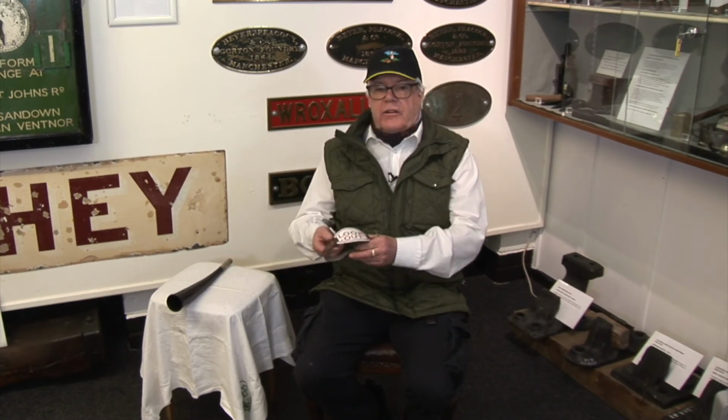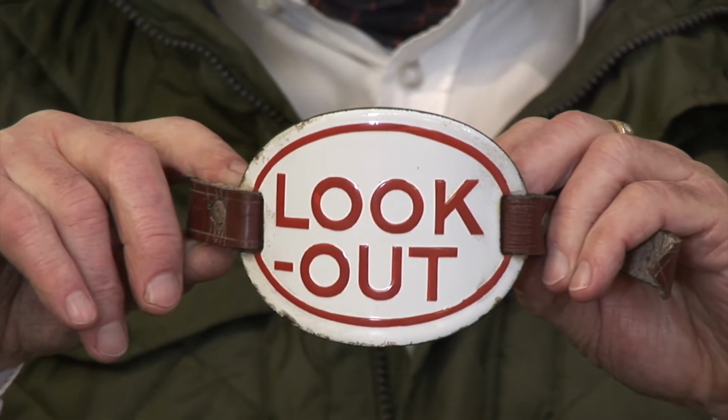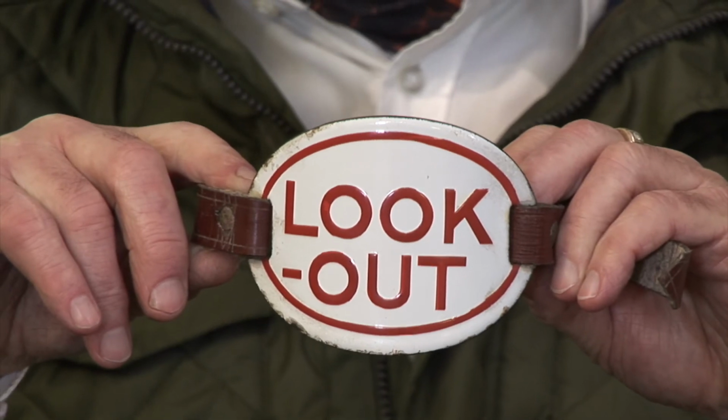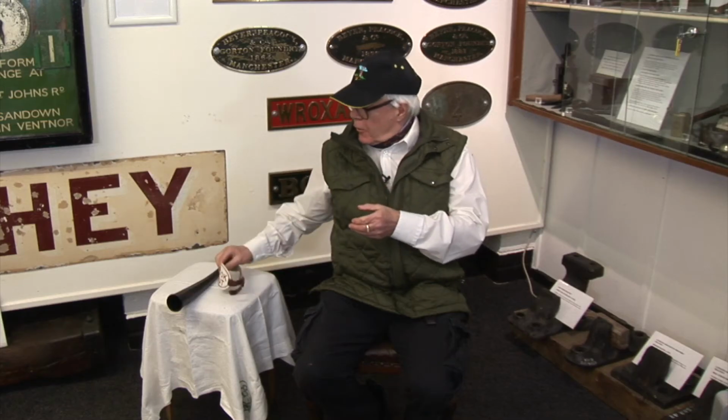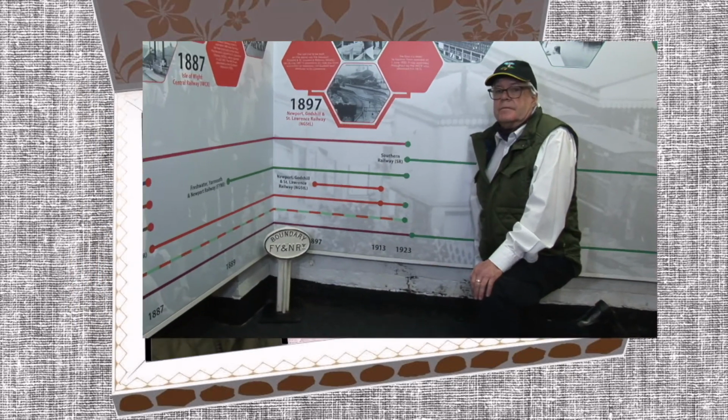Enamel badges of this kind were issued to lookouts in track gangs who were entrusted to warn of approaching trains. Lookouts were issued with warning horns to sound upon the approach of a train.